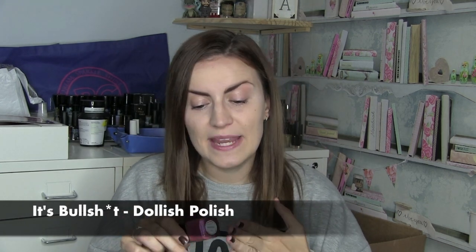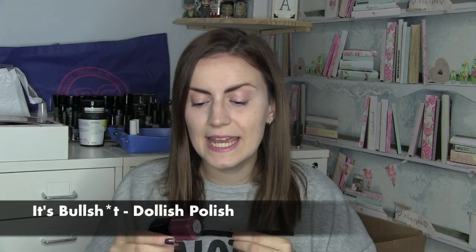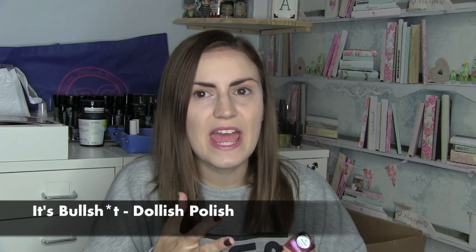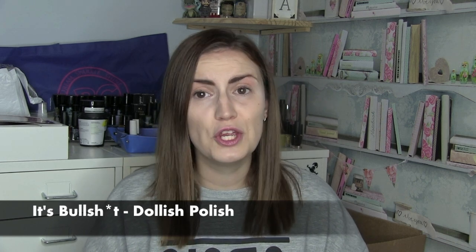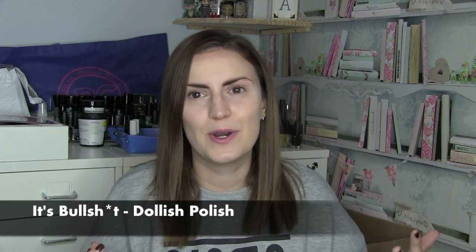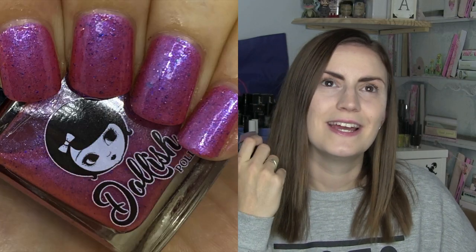So this is a pink base, and then we have tons of itty bitty purple metallic glitters in here, so it is that pink and purple mixture together. Looks very nice, quite subtle on the nails, nothing too garish. It takes 2 coats to be completely opaque. I'm not sure how easy quite a lot of the polishes are going to be to get that I'm going to show you, but I will always link all the indies down below just in case you want to see what else they have on their websites, because they'll all be selling pretty polishes. So that first one there is 2 coats of It's Bullshit by Dollish Polish.